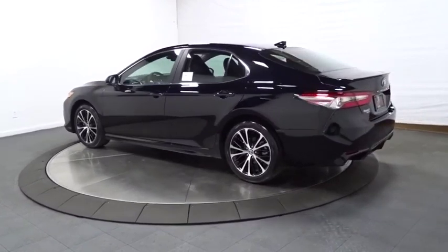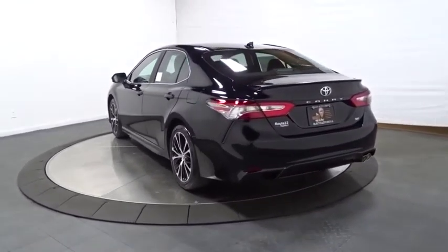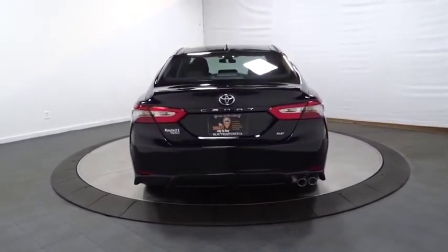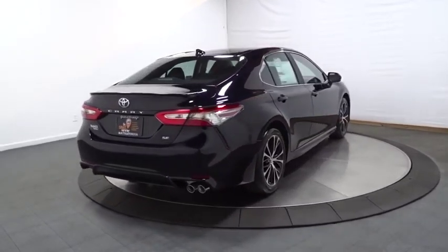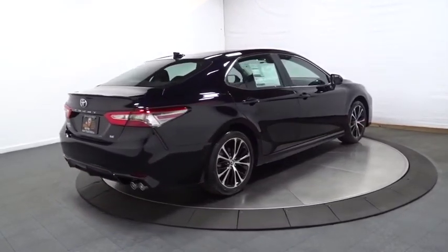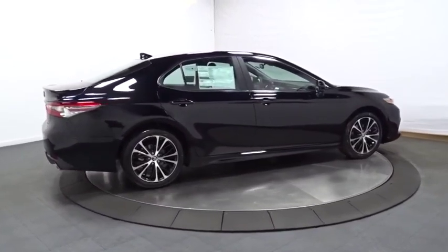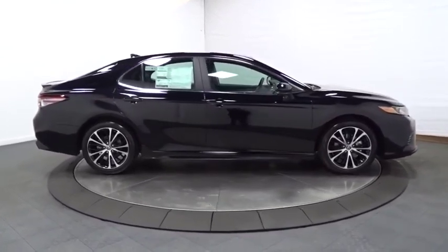Backup camera, keyless entry, front wheel drive, electronic stability control, trip computer, clock, outside temperature gauge, day and night rear view mirror, tachometer, automatic air conditioning, engine immobilizer, body color door handles, power rear window sunshade. This beauty is sure to make you the talk of the neighborhood, so call or drop in for a test drive today.